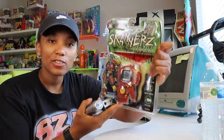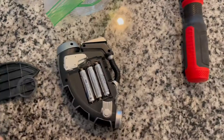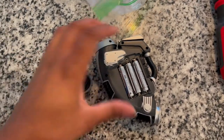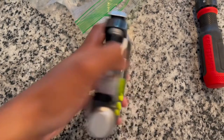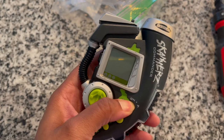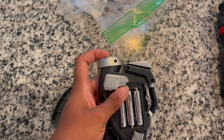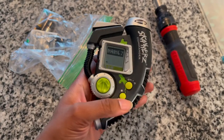Guys, let's go ahead and head off to the grocery store. Let's scan some barcodes with this right here. Let's go. Okay, so right now we have the batteries in here. I gotta put the back on, but not working. Yeah, I think I put the batteries in wrong. Hold on. Oh, we got it working.